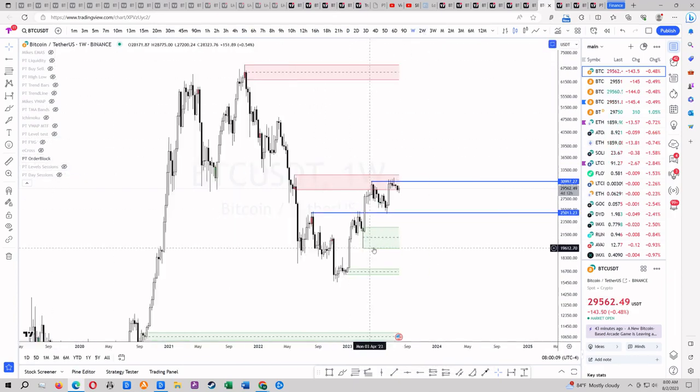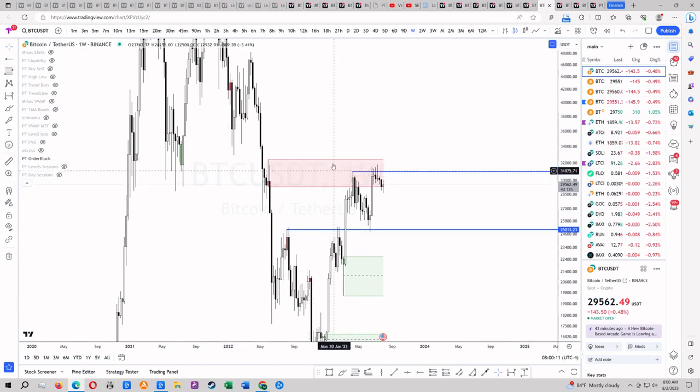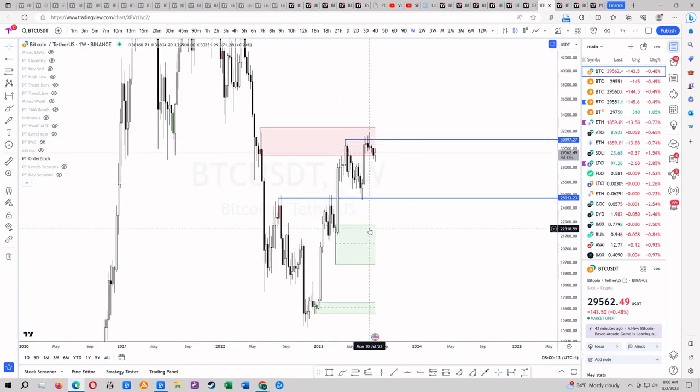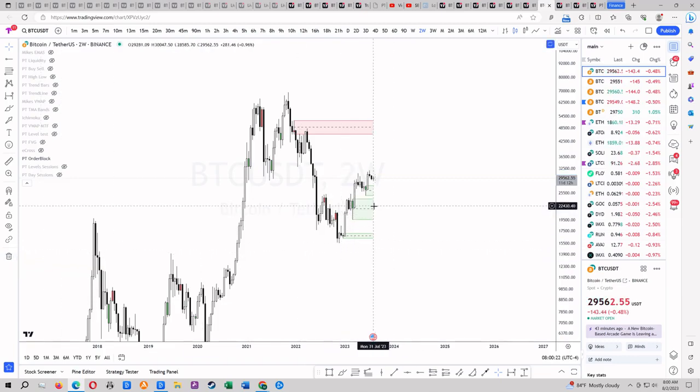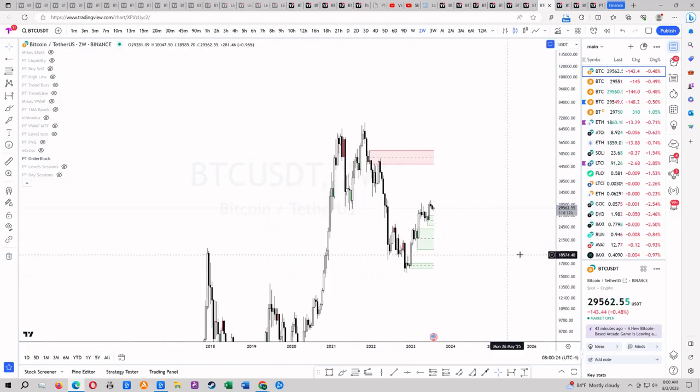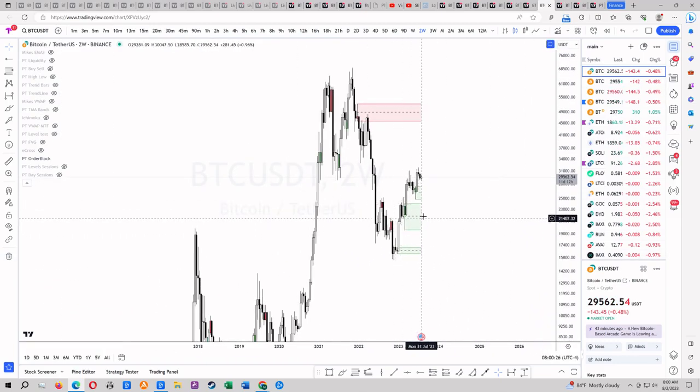Open up order block. So we're still in the weekly bearish supply zone. The bullish demand zone is between 22.5, 22.6, and all the way down to 19,000. In my honest opinion, guys, likelihood is that we are going to eventually go back down to the teens. Maybe not today, maybe not tomorrow, but within the next quarter or two, we're going to be down here.